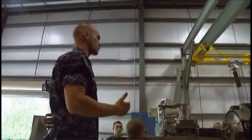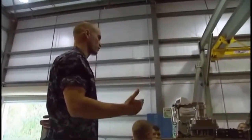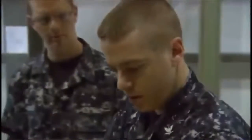All right, too many clear forwards, too many clear afts, too much pausing in the evolution, right? You got to remember to keep that in your mind. It's an easy evolution. Don't make it more difficult than it has to be. Safety is our most important element. Torpedo room, it's a pretty dangerous place. 25-inch holes in the torpedo room, explosives all over the place. All it takes is one problem, one accident, and that could be it for us.